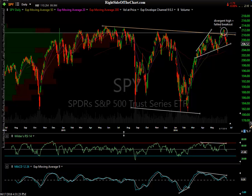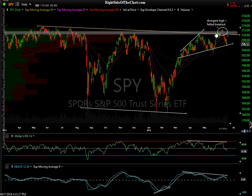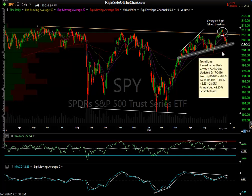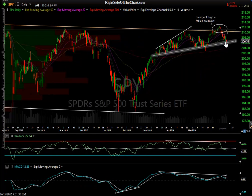Before we get going, we're looking at a chart of the SPY. I've covered this one in quite a bit of detail lately. We have this ascending broadening wedge pattern. More importantly is the lower line that defines it, the uptrend line, very well defined. I mentioned yesterday that was support. We hit that, talked about a possible reaction, but I still expect to break down.